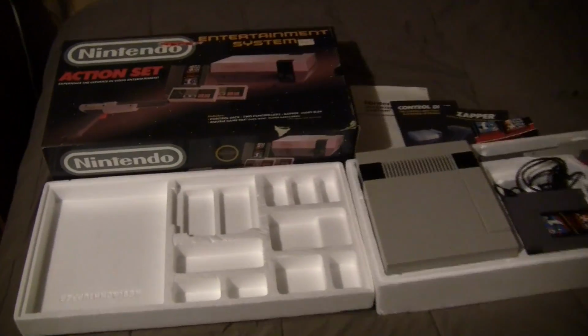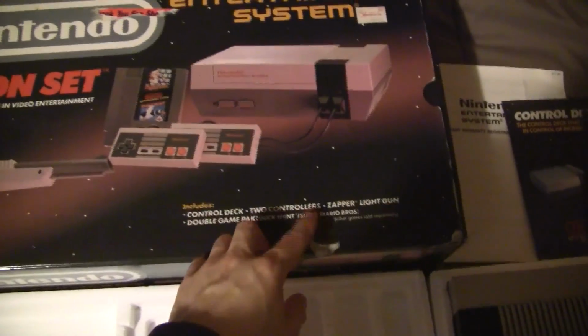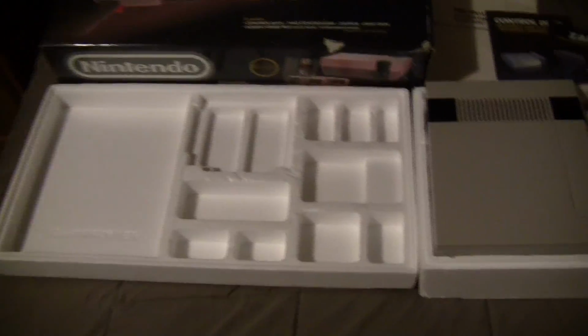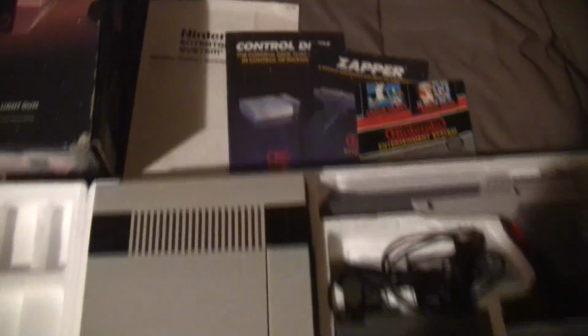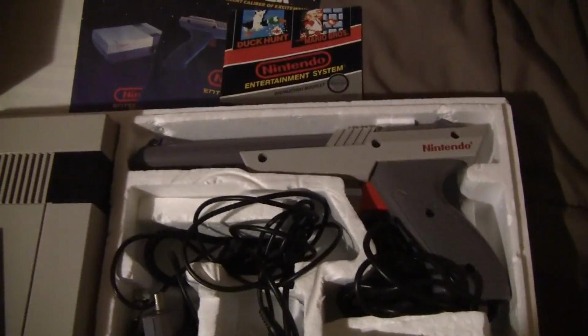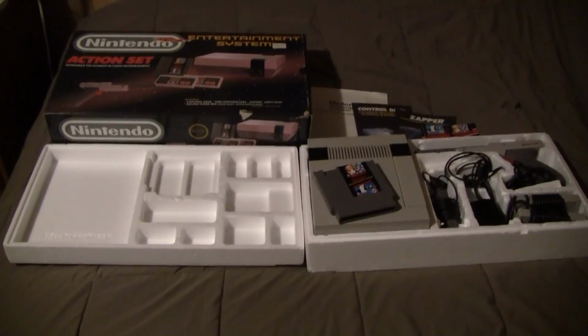So here's a brief overview of the NES system. The box is not perfect. It's got a few dings and some stickers and whatnot, but overall it's in pretty nice shape. It came with the styrofoam there and what I would assume is all the paperwork. And then the system here in really nice shape. It came with the Mario Bros. Duck Hunt, both the adapters, the gray zapper, and both original controllers. So I just wanted to give you guys a little up close look at the NES system.